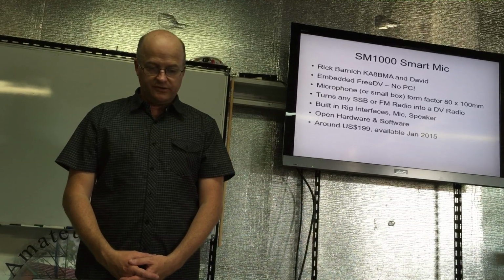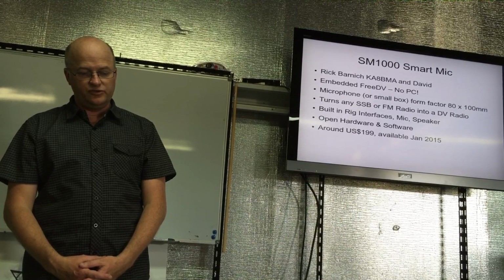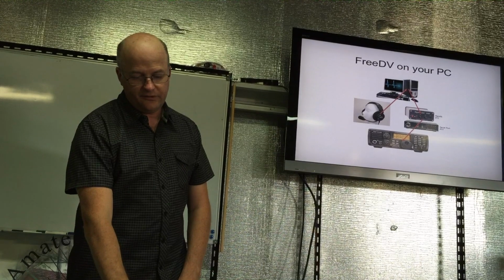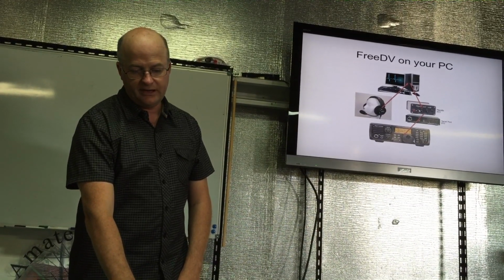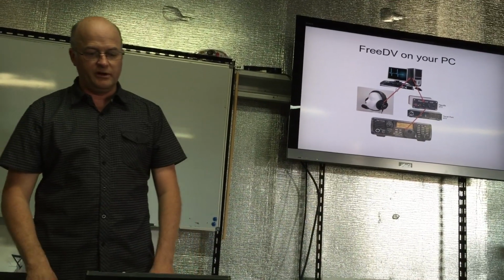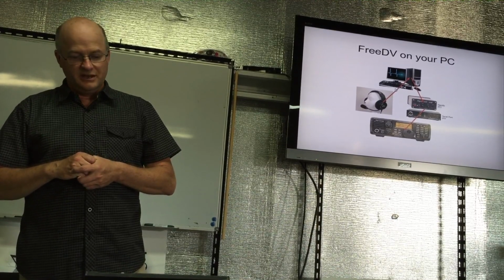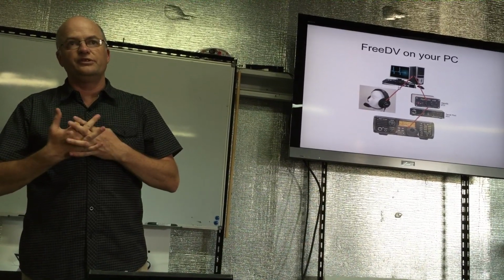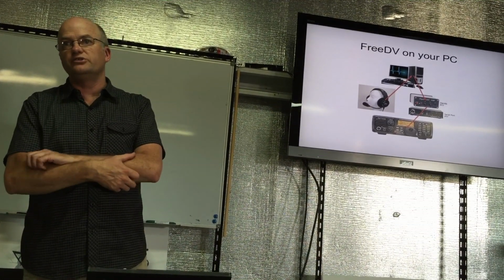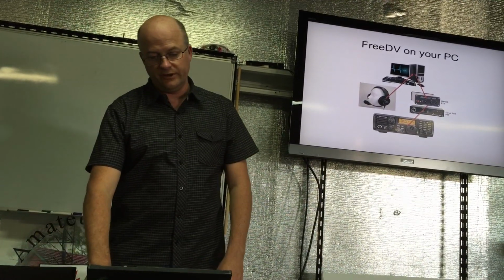So, built-in rig interfaces, microphone, speaker, it's all open and should be available within about a month. This is the current setup you need, and this works pretty well. You have some sort of rig interface box to an HF radio with a headset and a PC. That's how people are using it at the moment. It is quite fun to use. The GUI displays are nice as well, and you get a lot of information off the channel. There's a bit of activity on 14.236, in particular in the US. People are doing transatlantic communication on it now between Europe and the East Coast of the US as well. We have heard it here too from the US guys.